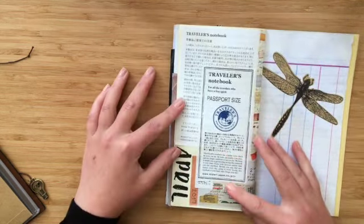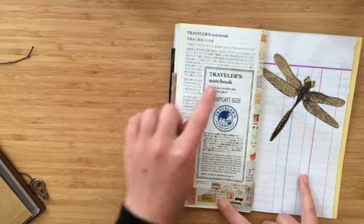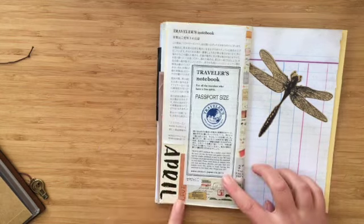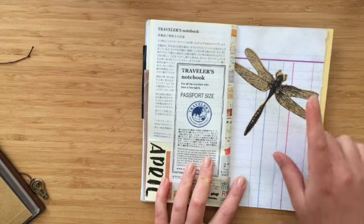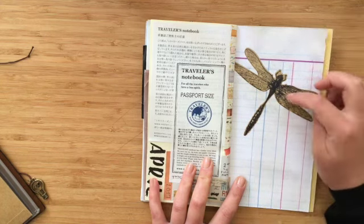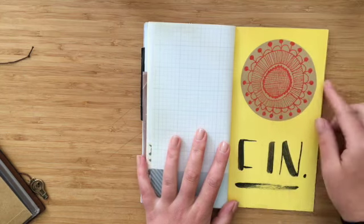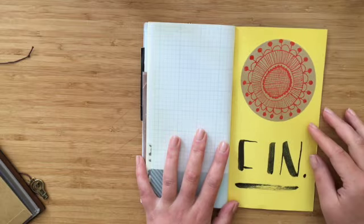I also have the passport size notebook that he got me. I did the little inserts in here. This is washi tape from Happy Mail, and I just did the month and year on here. And I got these cute little stickers from Hema. They're on craft paper. So I have the dragonfly here, and I did this random little circle guy on here, and I just wrote "end" in French, just because why not?